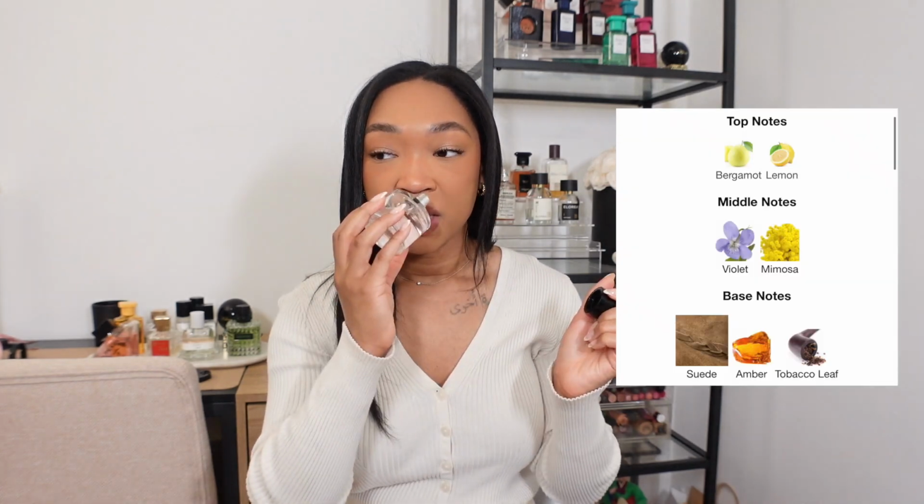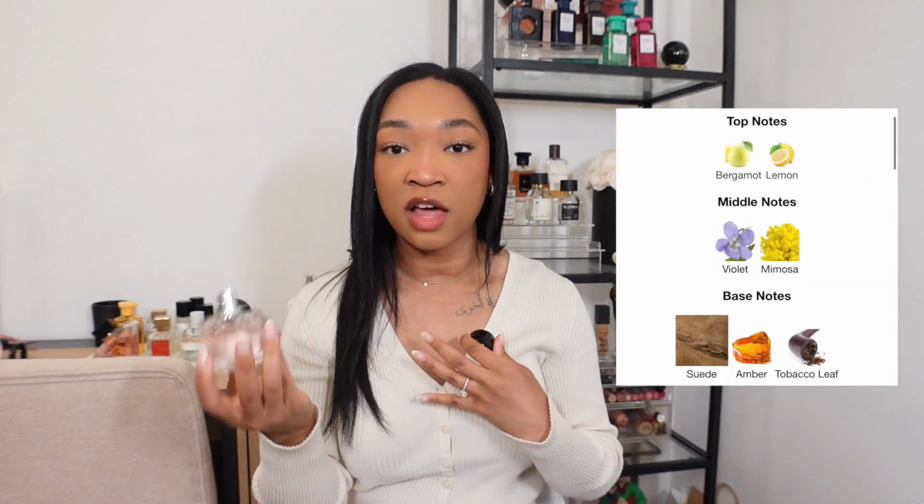I really love this. Okay, so the next fragrances I have are from Byredo. I really like Byredo. I feel like they make some of my favorite scents. So the first one is called Emanialee. This is a sexy leather suede scent, but it reminds me of kind of an expensive leather couch.